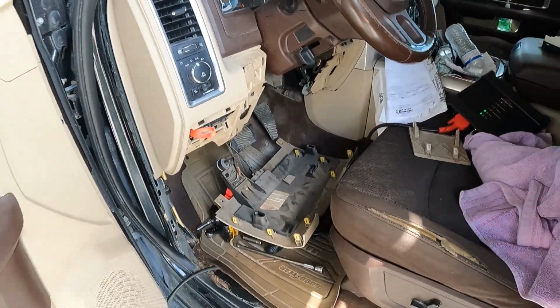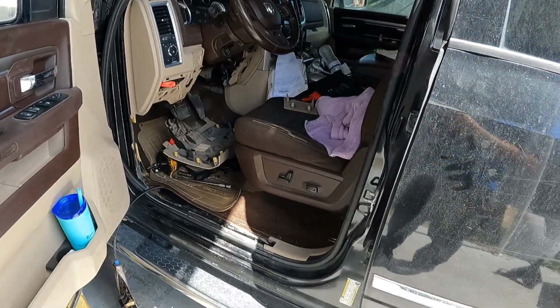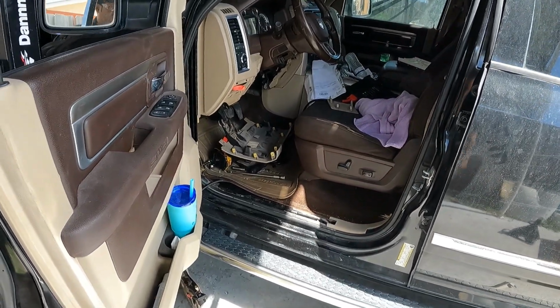These Dodges are a little finicky sometimes. But anywho, that's it. That was the repair. We definitely had a bad BCM due to the previous mechanic working on it. He shorted something and burnt it up. So we got this customer up and going.